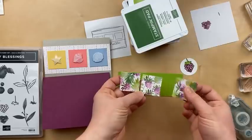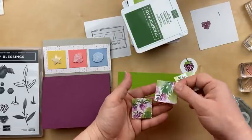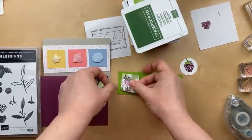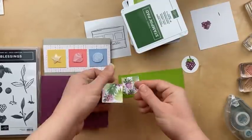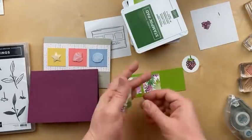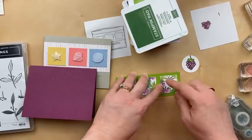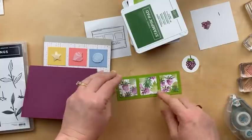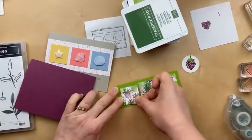Okay, these were in an order when I cut them, and I don't think it matters. Plus, I don't think I can get them back in the order that they were. It's like a puzzle. Oh, what happened to my tip about starting in the middle? I didn't remember my own tip. I'm just going to evenly space these. I need to come up a little more on that one. There we go.